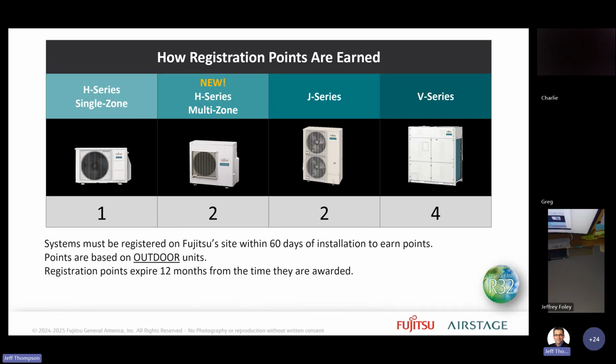How are points awarded? Again, this is new. We've been asking for this with the Distributor Advisory Council for Fujitsu. Now your single zones and multi-zones are differentiated. You still get your 1 point for single zones. However, now you get 2 points for multi-zones. 2 points for J series and 4 points for V series. All of you, if you're not aware of J or V series air stage, let us know. We'll come talk to you about it. But great opportunities there as well.